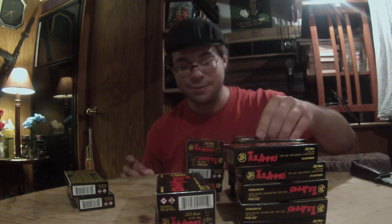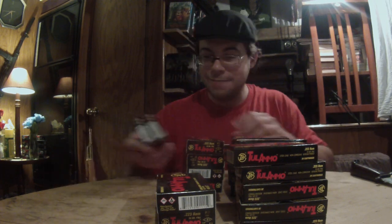One of my favorite things about a PMC 223s, which is what I actually have in the event that something hits the fan, so I'm not concerned about just going out to the range with the steel case stuff. One of my favorite things about PMC is how sharp it is. I know how rudimentary that sounds, but how sharp the tips of the bullets are. I just love that. They're so much sharper than this TulAmmo stuff.